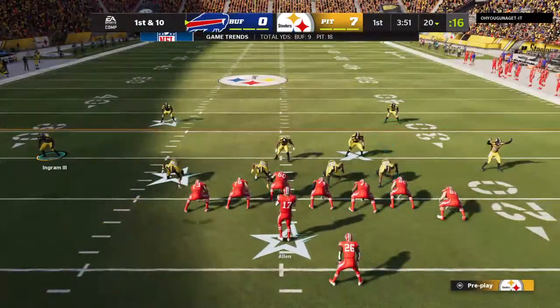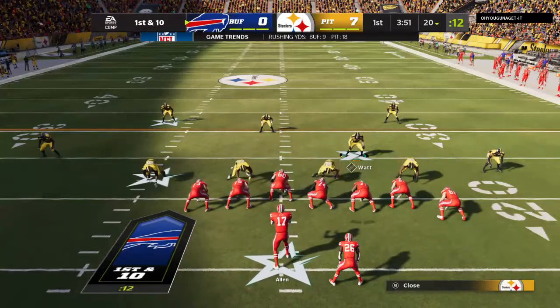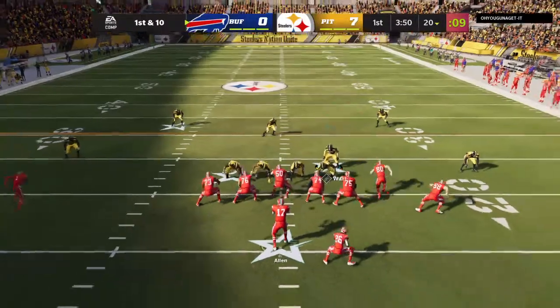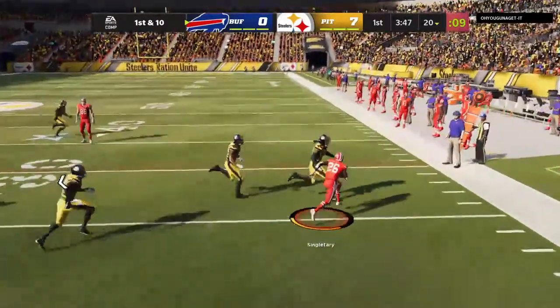The Bills come to the line to start their next drive. They had the interception last time. It led to the opening touchdown. So now 7-0 the score as they start 1st and 10. Trying to shake off the interception, he'll look to throw.